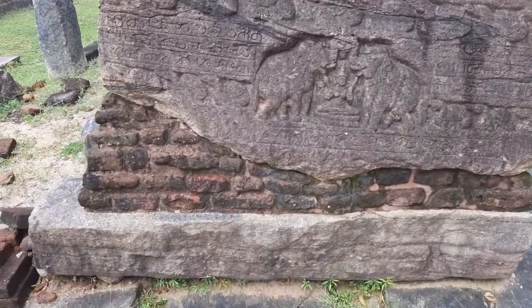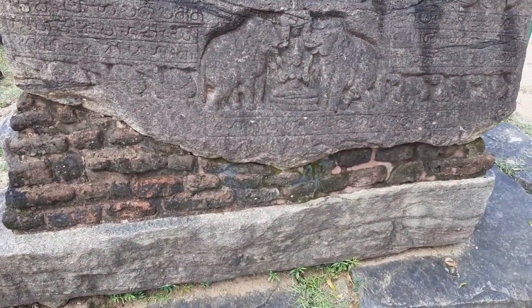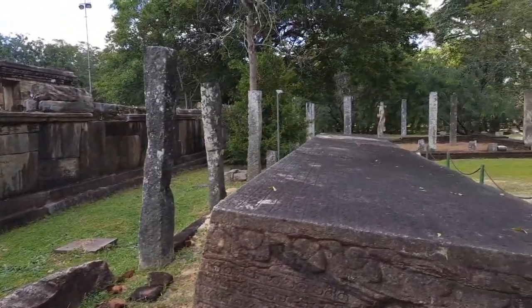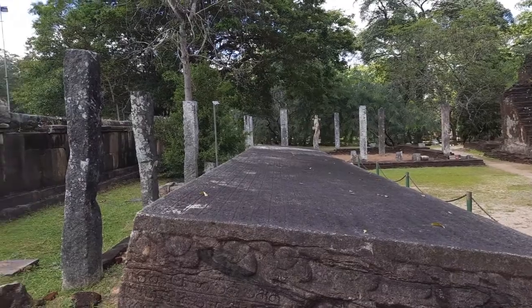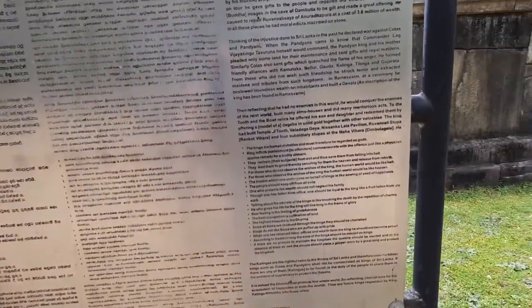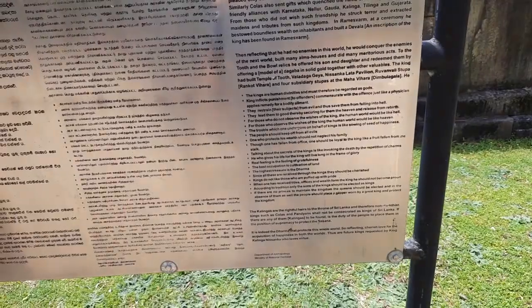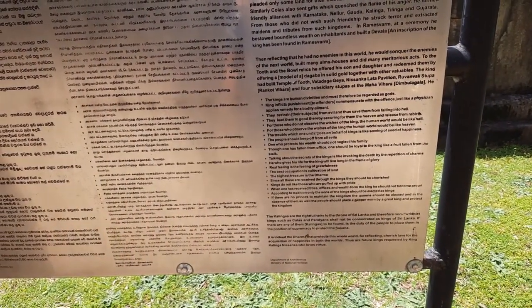And you see that there are inscriptions everywhere. If you're interested to know what is written here, they have this piece here in Sinhala, in Tamil, and in English, and this is the inscription, the meaning: the kings are human divinities and must therefore be regarded as gods.